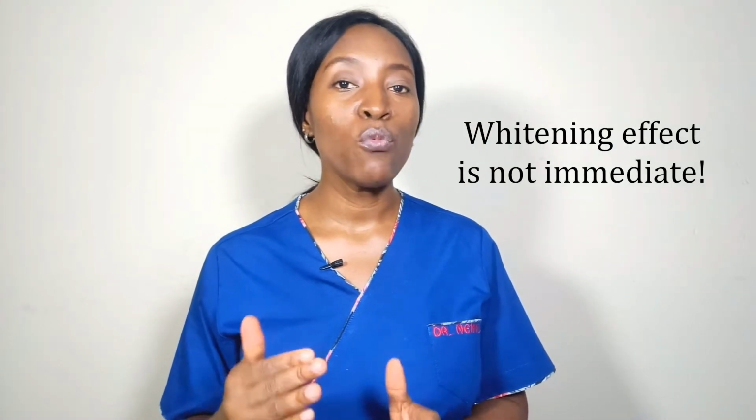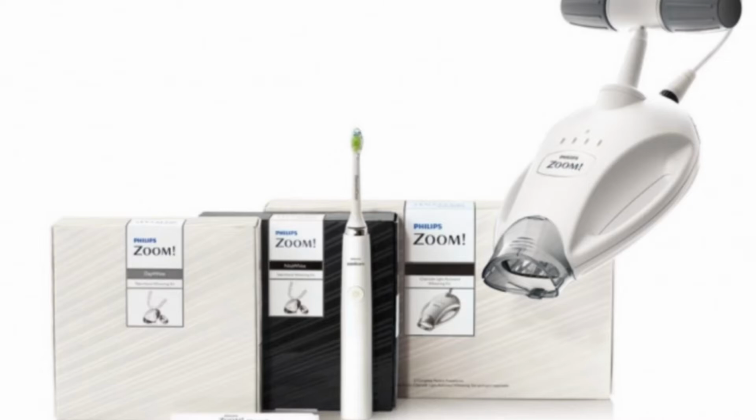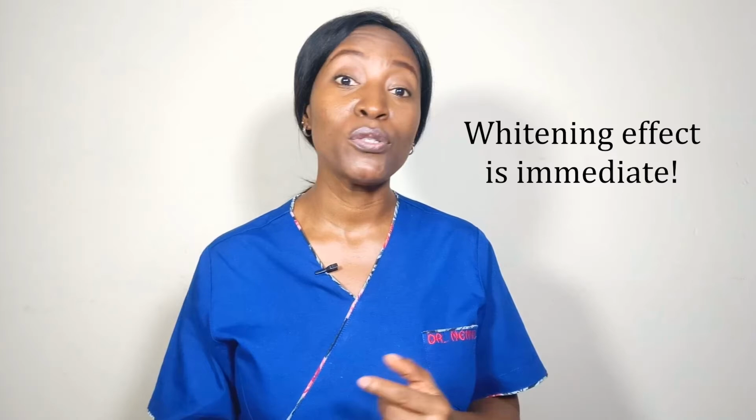They can whiten your teeth to an extent, but you need to use them over an extended period of time to get a significant result. For the professional whitening option, there is the use of a prescription grade whitening gel in the form of hydrogen peroxide. Now, it gives a faster result, usually within the space of an hour, and you can actually get between 3 to 8 shades lighter than the shade you came with.